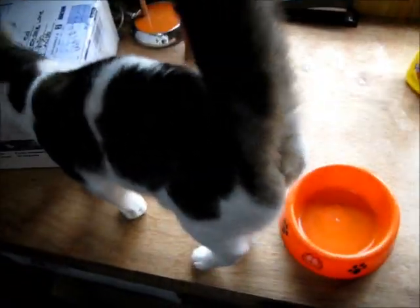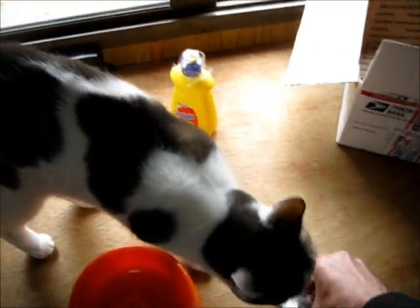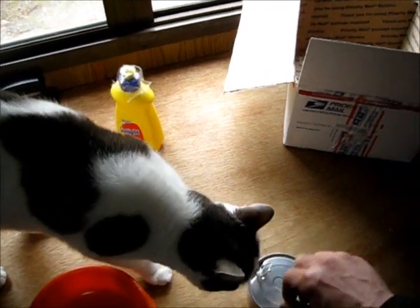Want some special food? Huh? You want special food? This here? I'll get the special food for you. Look at that tail. Look at the tail fluffed up. So excited. Want to smell? Huh? Good stuff, huh? Look at this tail. I love that.